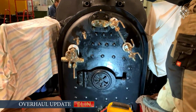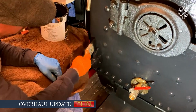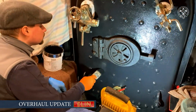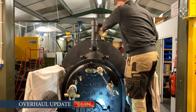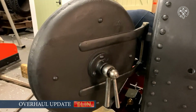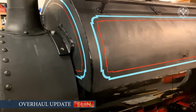With the boiler now back in the frame, the back head is painted with a final coat of heatproof paint and the pressure gauge fitted. With the tank and side sheets fitted and some in-depth research on the correct lining style and colours, the distinctive Penrhyn lining has now been hand applied by Adam Meredith.